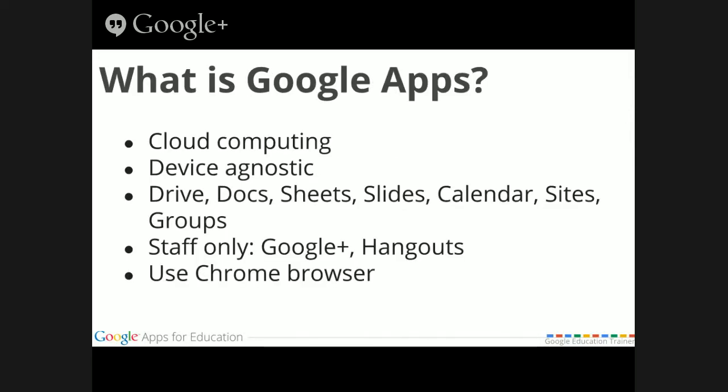So what is Google Apps? If you are not familiar with Google Apps, it is basically a suite of tools that all live in the cloud. What that means is that if I want to access a document that I've created or a slideshow presentation, I can access it from any device, anywhere, anytime, as long as I have internet access and a device that can log on to the internet. I can get to my stuff. It doesn't matter whether you're doing it from a PC, a Mac, a tablet, whether it's an iPad or an Android tablet, or a smartphone, an iPhone or a Samsung Galaxy 3 or any other kind of smartphone. There are separate apps that you can install on your tablets, like Docs and Sheets.